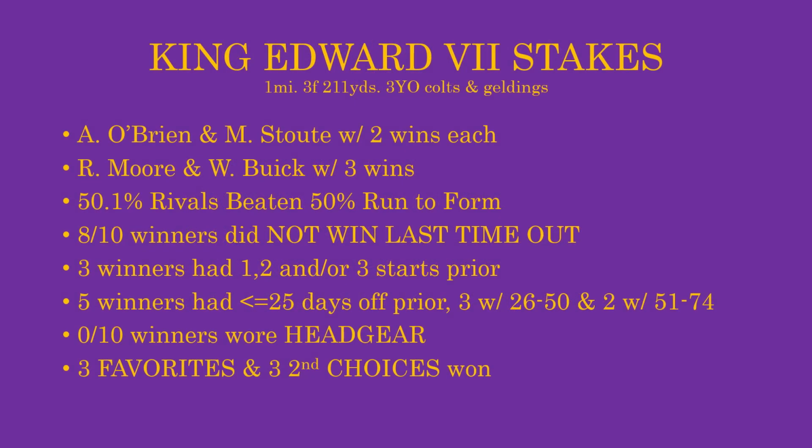The last race we're going to talk about is the King Edward VII Stakes, and it's at 1 mile, 3 furlongs, and 211 yards, or approximately 1.5 miles, for 3-year-olds, colts, and geldings. No fillies are eligible. For trends, Aidan O'Brien and Sir Michael Stoute have 2 wins each. Ryan Moore and William Buick have 3 wins each.